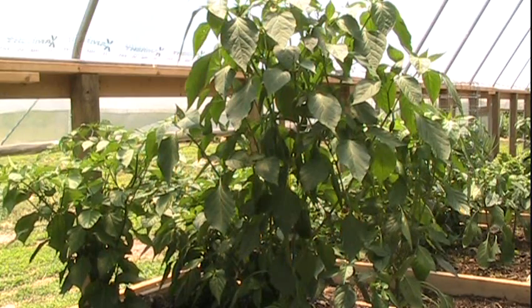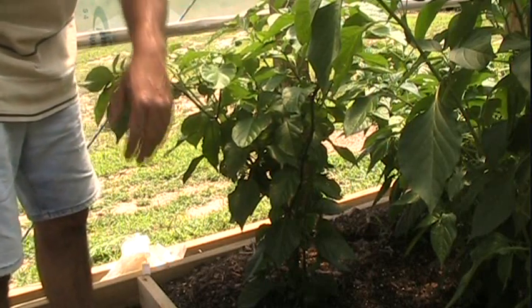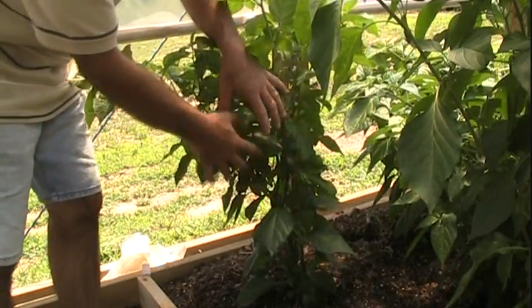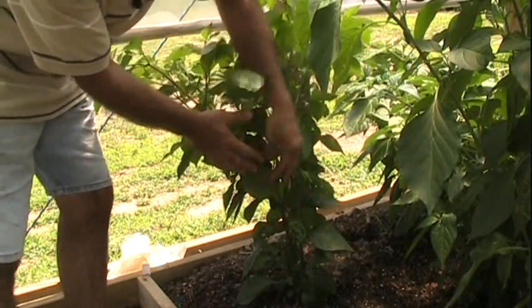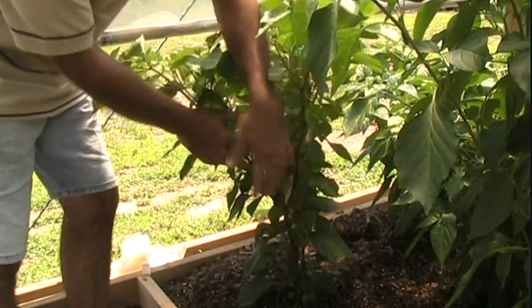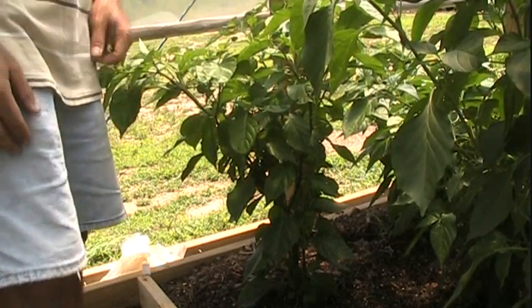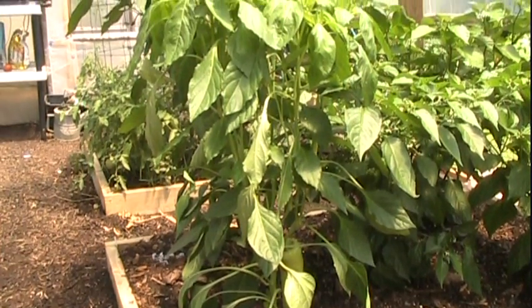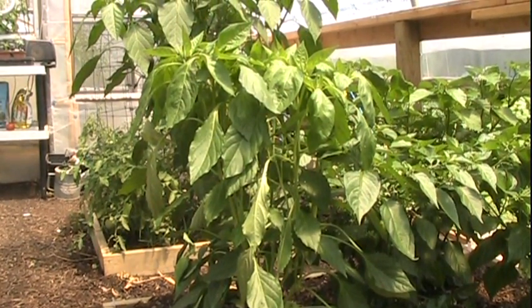This first one right here, that Anaheim, he's well on his way to becoming a tree. Right here is that Trinidad scorpion that I put in the corner of the bed. Doesn't have a lot of peppers on it, but the ones it does have, that crinkly thing right there, that's just nasty looking. I bet that thing would tear your hind part up. Y'all seen that Aconcagua right there? Just like the Anaheim, well on its way to becoming a tree.